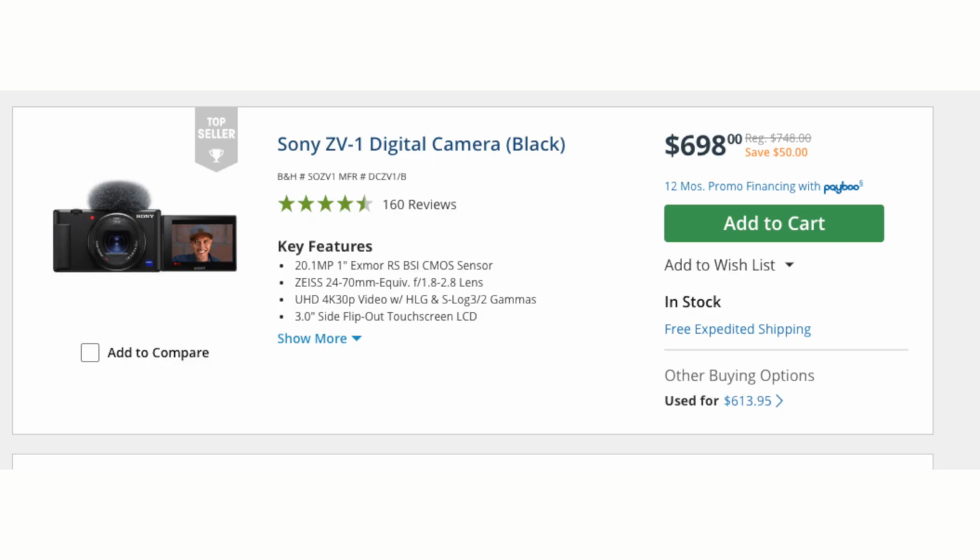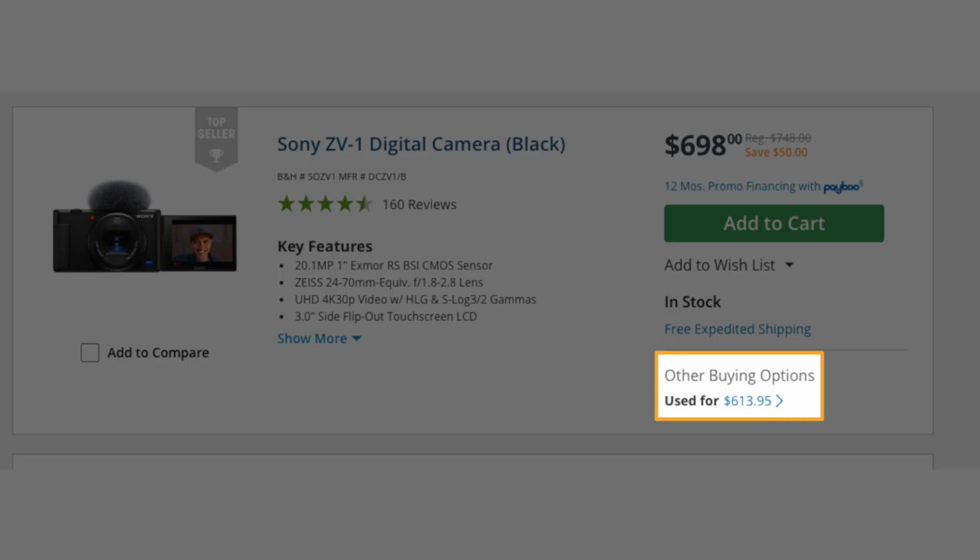B&H Photo Video, I saw this for around $613, and that's too close, like a $70-$80 difference between what a brand new one would cost and the one used. I want to save some money. So as it's starting to near that $620, it's like just get it new at that point. But that would blow our budget.